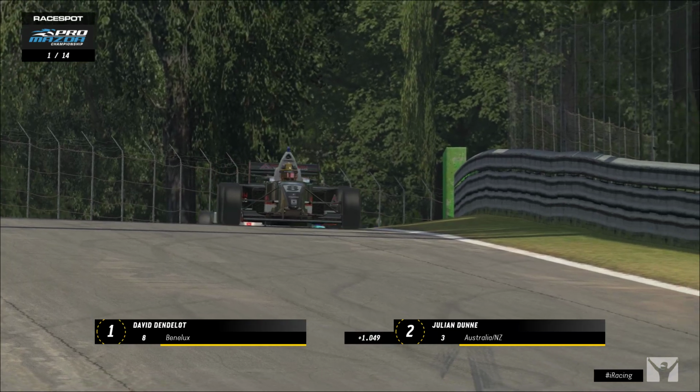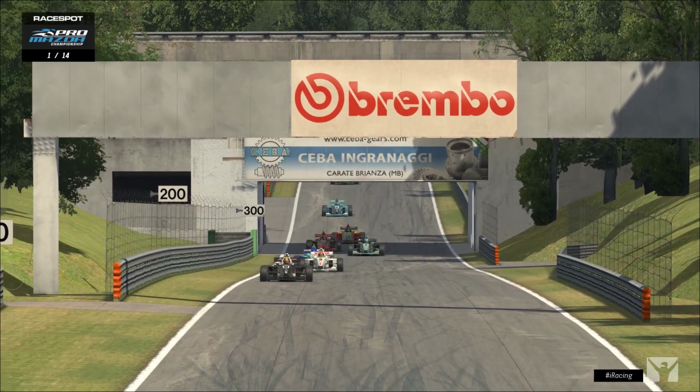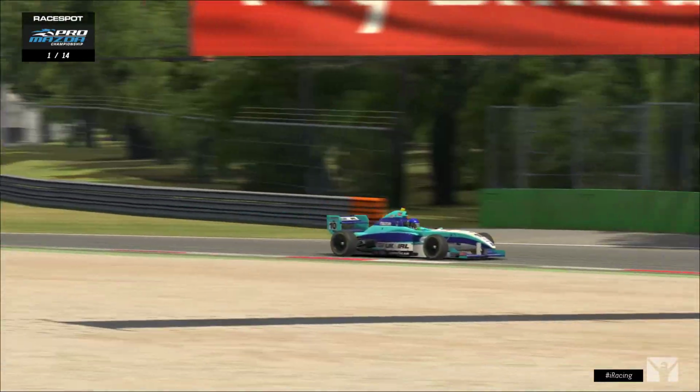Look at this gap, already out to a full second over Julian Dune. The 10 of Ollie Peacock not far behind that second place running car, but this is what you want to see if you're David Dendelo. Get a nice gap here early and try to break this slipstream best you can.